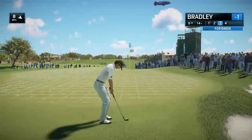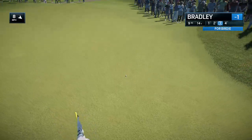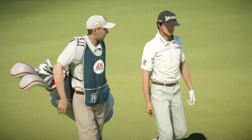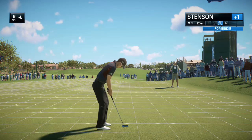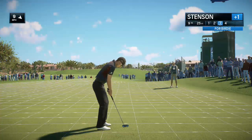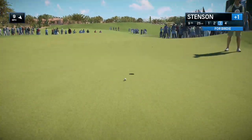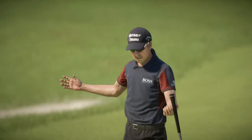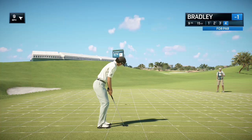Third shot, looking for a good one. Will make birdie if this drops. That was a good-looking putt, just not falling right now. Sadly, he's going to be disappointed. Keegan Bradley for par.